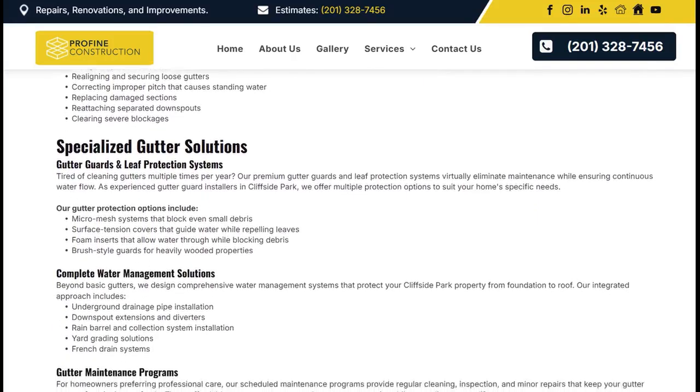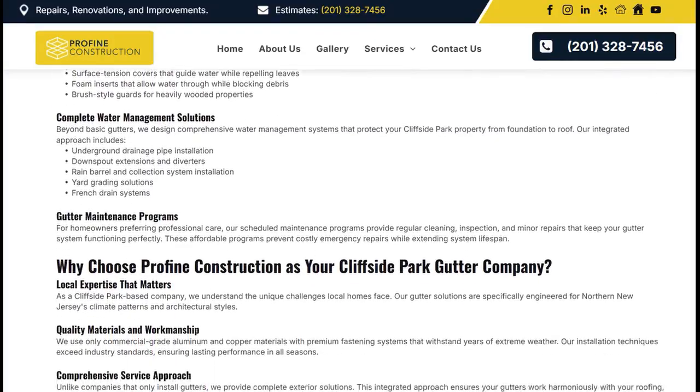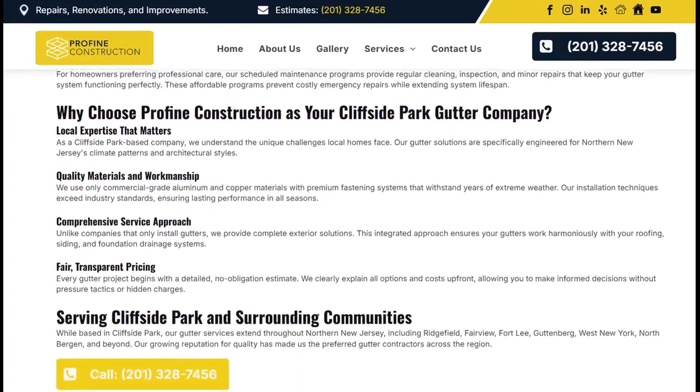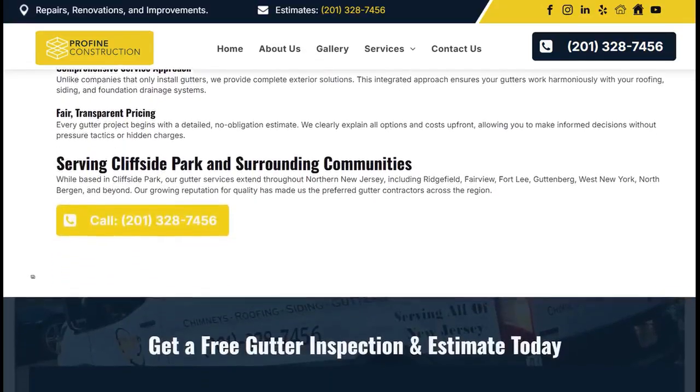Wow, okay. A French drain. What's that? It's basically a trench with gravel and a perforated pipe inside. It collects groundwater and directs it away, tackling drainage issues below the surface. That's definitely more comprehensive than I first thought. It's not just about the roof.